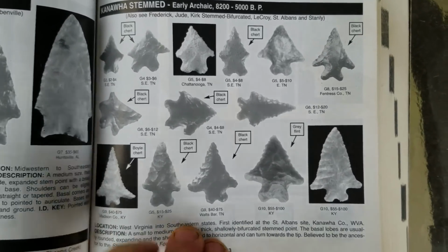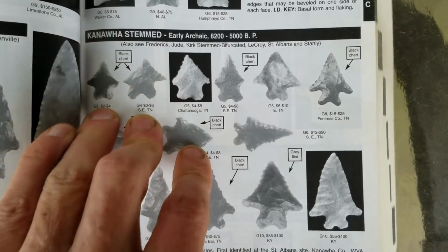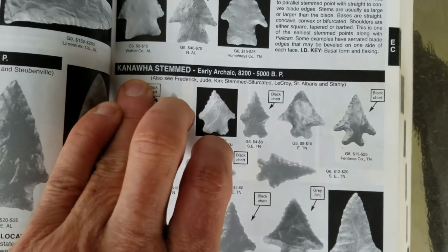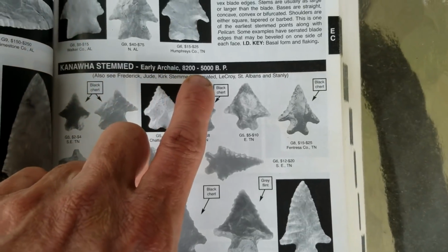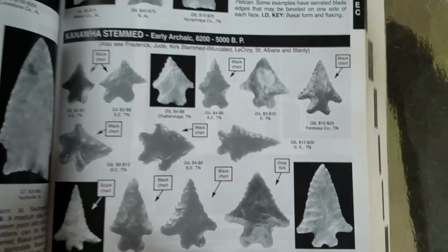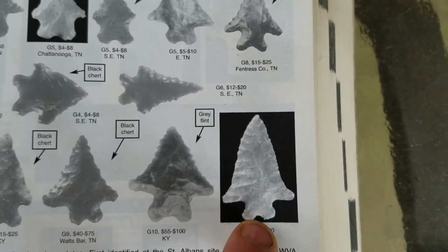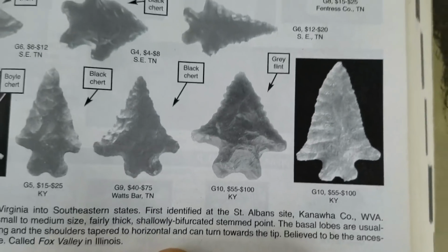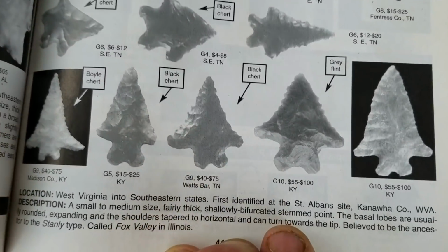All right, here's the point I found, give you a little history on it. It's archaeologically known, so these were identified in my area on the Kanawha River on a site there. Kanawha stemmed, early Archaic, 8,200 to 5,000 years before present. And you can see them here. Exactly the same. Mine's about the size of this one here. Like, you know, a nice one's a $100 point. You see the wing on it like the one I sifted.